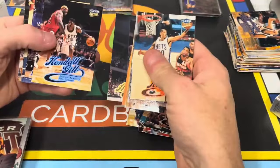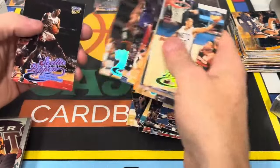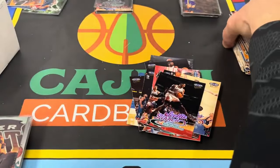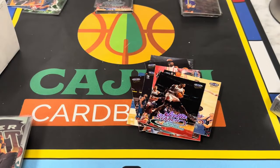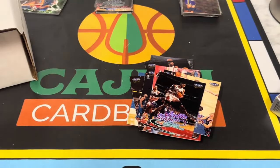Rodney Rogers, Derek Anderson, Kendall Gill, Rod Strickland, Charles Barkley, Chris Webber, Scottie Pippen. I'm not sure why I'm putting Pippen. I don't know. I guess Pippen is. It is what it is.